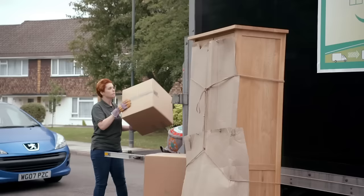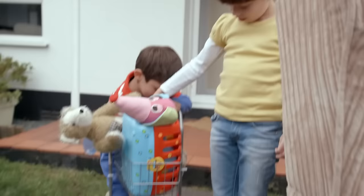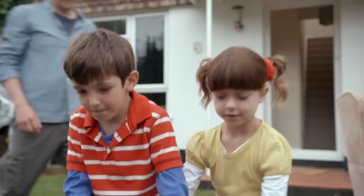Ready to be driven to our new house now. Careful of Little Moon Bunny. He's right on the bottom. Now he's on the top, with Eddie Teddy and Dr. Sausage. Come on, Tim. Thank you, Topsy and Tim.